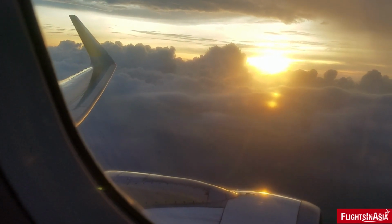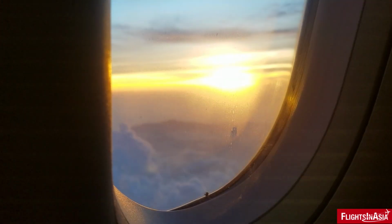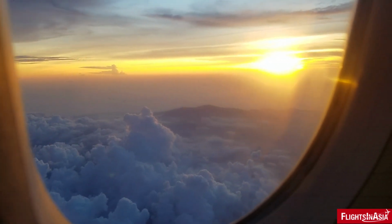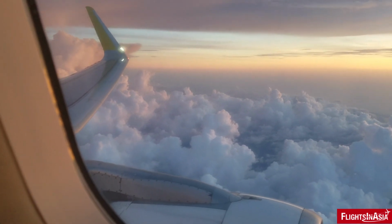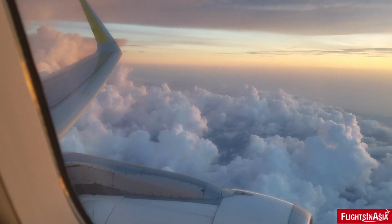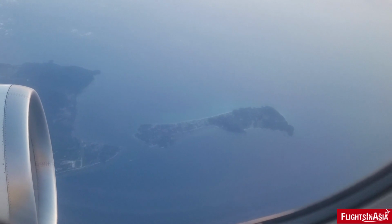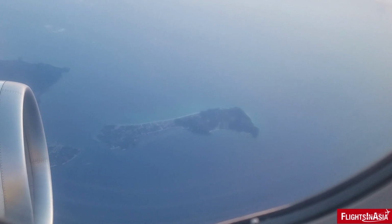The early dusk departure time offered some great views of the sunsets and some great photo opportunities. Within the first 15 to 20 minutes of the flight, we did get a glimpse of Boracay as we traveled northbound to Manila, and before you know it, it was already time for descent and preparation for landing.